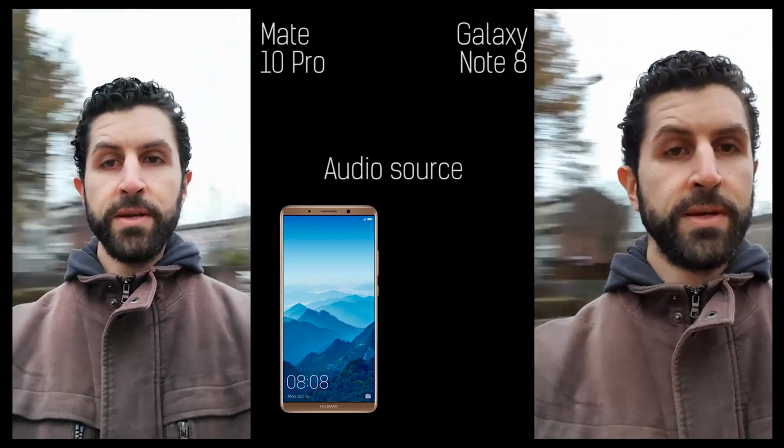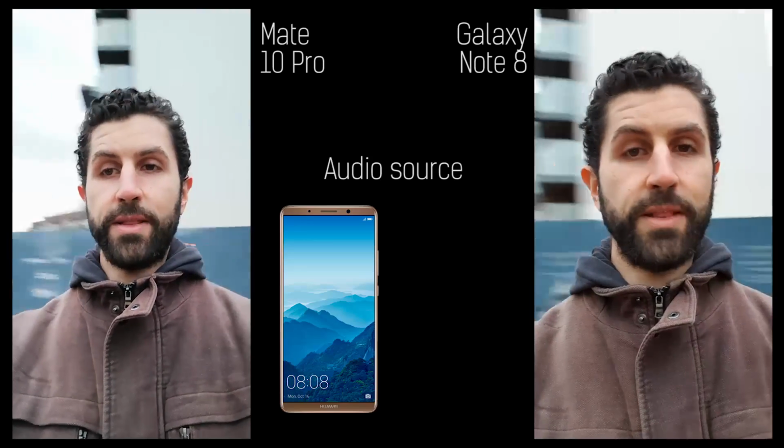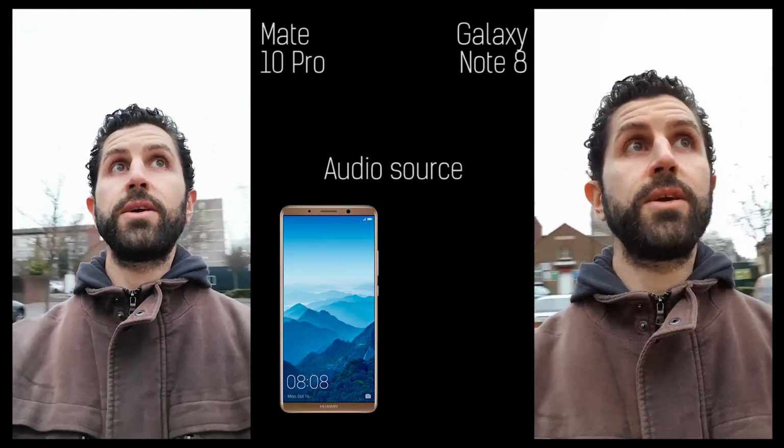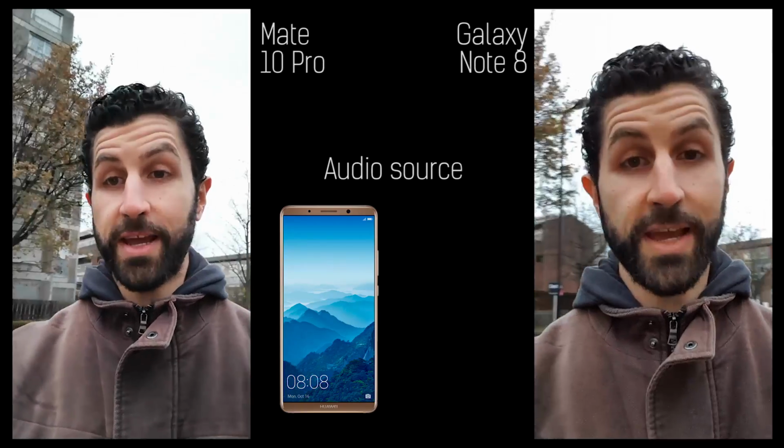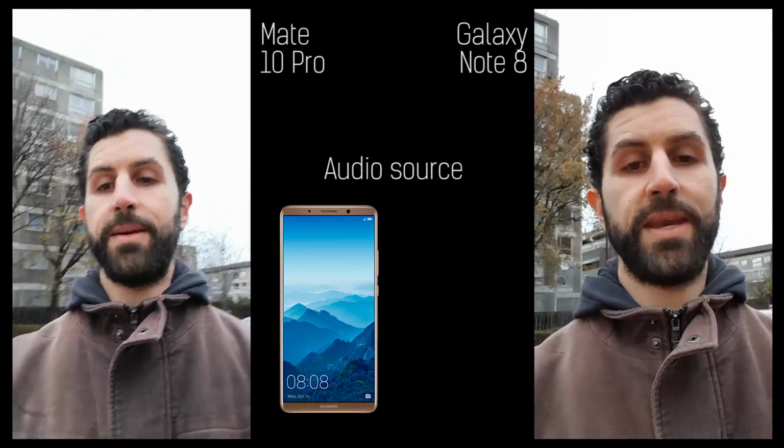So panning around, you can see how it copes with one object in the center and one in the background. And dizzy now. You should also be able to gauge the microphones as well, how they record my voice and pick up any background noise.